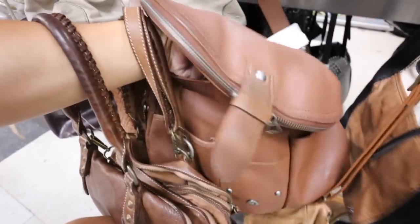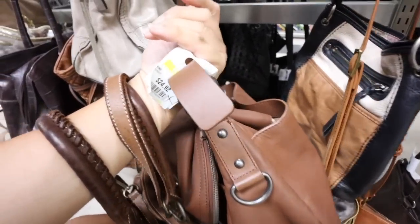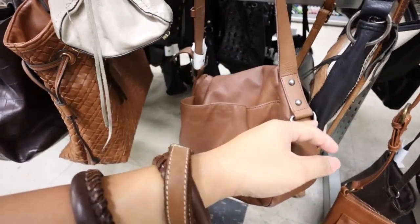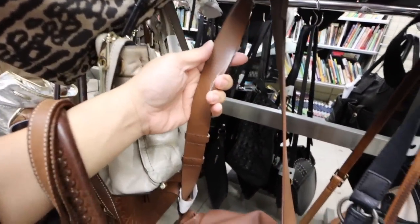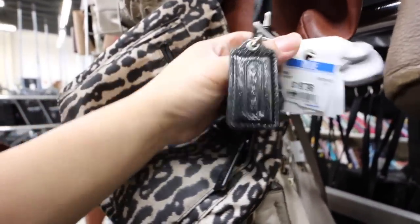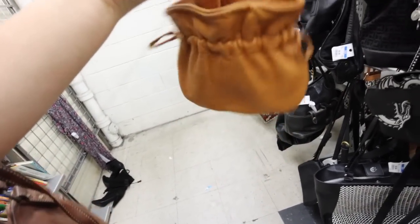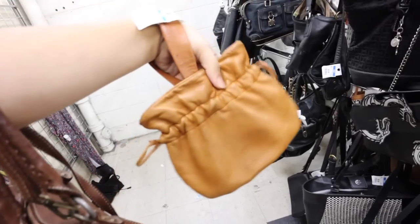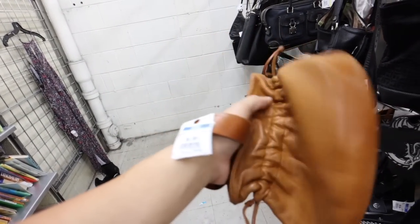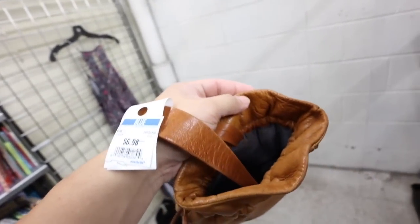What's this guy over here? Oh, this is Lucky Brand, $24.92. I think I saw this last time. Oh, but the strap, this one's the one with the damaged strap. Oh, there's this Coach fabric bag, $20. Got this little wristlet type of bag. It's just a leather pouch, but I feel like it's so cute. The leather is super duper soft. It doesn't have a make or anything inside though, but I don't know, $7.